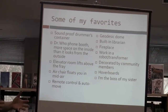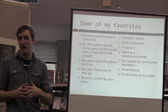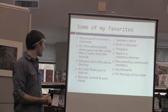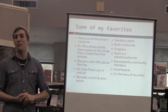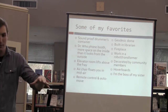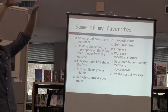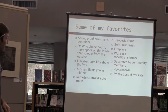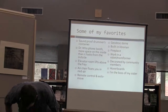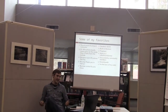This actually contributed a lot to the final design. It was the idea of adding a dimension, which I thought was pretty cool. Elevator room lifts above the fray. So imagine you roll up this space, and then instead of being on the ground where people can bother you, it comes up and you're sitting in the clouds of the library. That'd be pretty cool. Air chair floats you in midair. Like, why not? You have a chair, and it just floats, like you're in a Lexus or something.